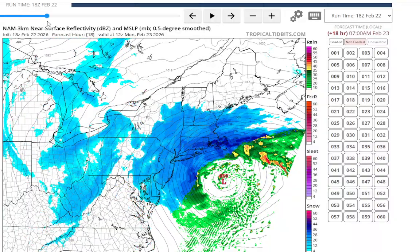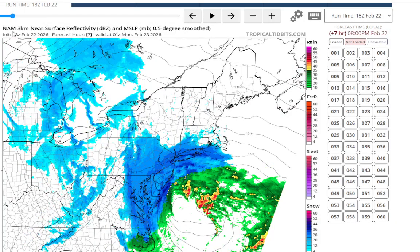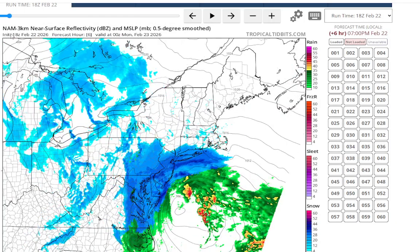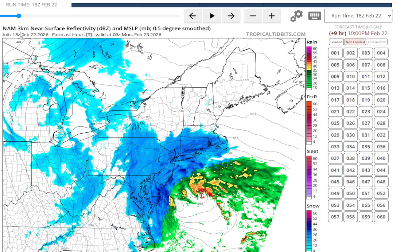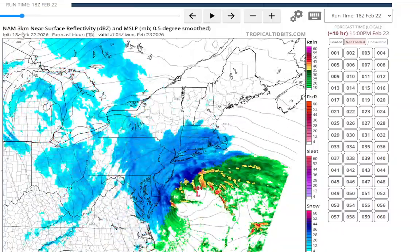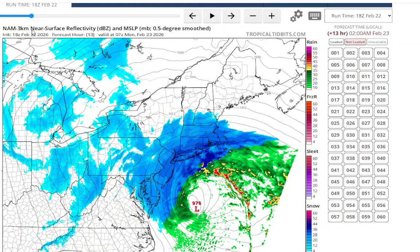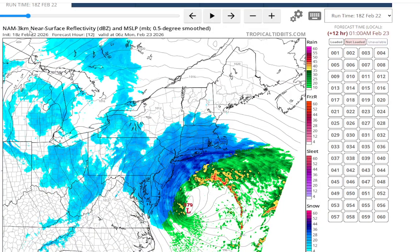Ooh, yeah, look at that. So those darker blues move in. The NAM's actually, I think, initializing very well, because those darker blues are already here. We're already seeing the heavier snow. The railroad probably should have considered ending service a little sooner, because if this model is correct, you're going to have those blizzard conditions really shortly.